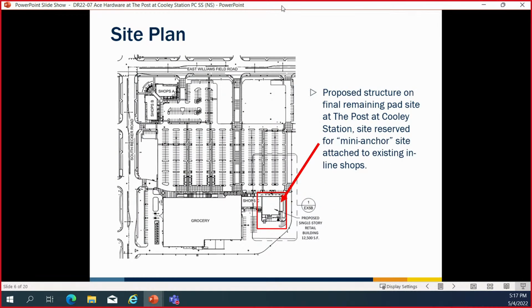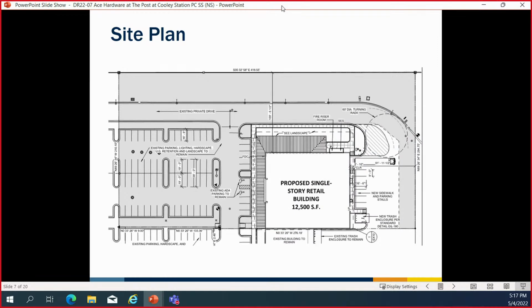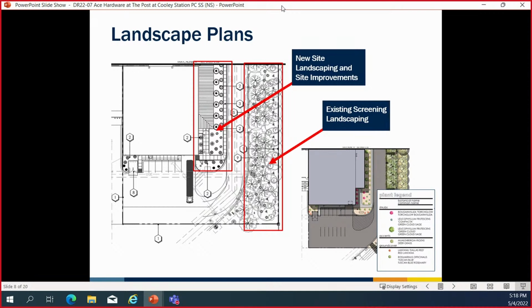So here's just one more look at the site plan, overlaid on the original site plan for this project, the post at Cooley Station. It's meant to be a mini anchor site. Here's a little bit of a zoomed in view to see where that is being proposed. So the primary proposal here outside of the store is to provide the rear improvements, so a loading dock, some parking spaces, finishing the pavement markings and some of the improvements on the rear side of the building. There are no changes being made to the parking in front of this site. That parking was provided in 2019 with 83 spaces that were explicitly laid out for this future mini anchor site, and 56 are required for what it's worth for the building size.